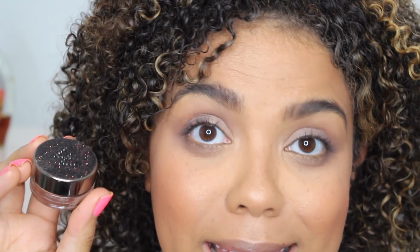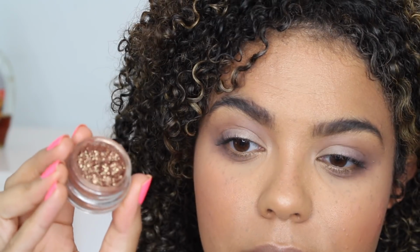I kind of forgot that I own this. This was part of a Lise Watier holiday collection, I think, but it is so pretty. I'll link to it if it still exists down below, but it's this kind of glittery thing. I opened it up upside down because I thought it was a pressed product, and it was not, and it went everywhere. But anyways, I'm going to put this on my lids.